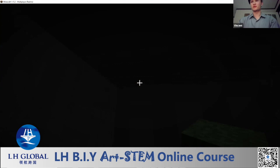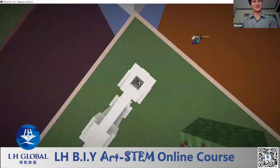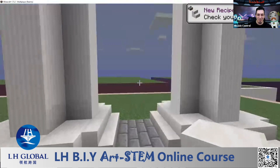I spawned inside of a box. That's been my bad, let me put that back. That doesn't count as grief. If you wake up somewhere, I think that was the last place I was before. I guess I found one of those builds right away. Looking really cool.